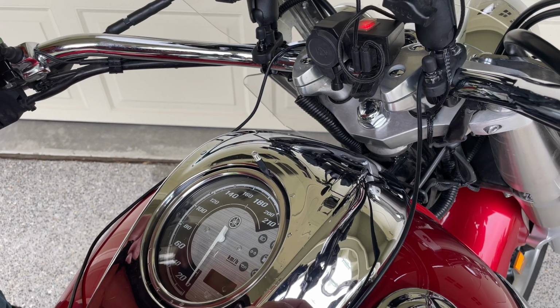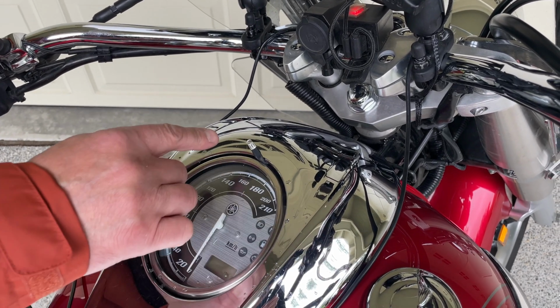So I snuck it up the center of the tank, and I put a little tank pad protector there and some tape, and up underneath, and I got it sticking up just by my speedometer on the tank, and it's bright enough I can see it, and it reflects on my windshield a little bit when it goes off, so I get a little bit of a heads up. But most of the time, audio is my primary source with that.